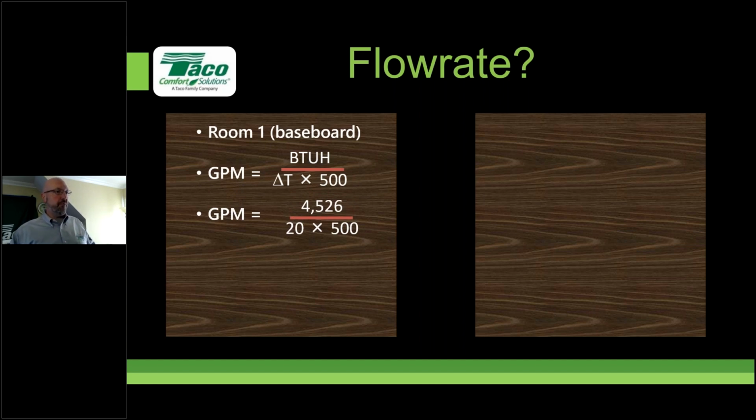All right, the heat loss at 4526, 20 degree delta, since we're going to use fin tube baseboard, times 500. So we get the 4526 divided by 10,000. And our flow rate here, just for this room alone, is just under a half a gallon a minute. It's just 0.45 GPM is the flow rate just for that zone. Okay, or if that was to be a zone all by itself.